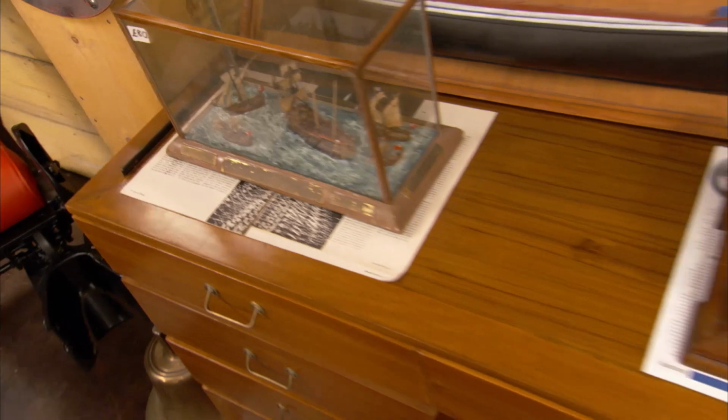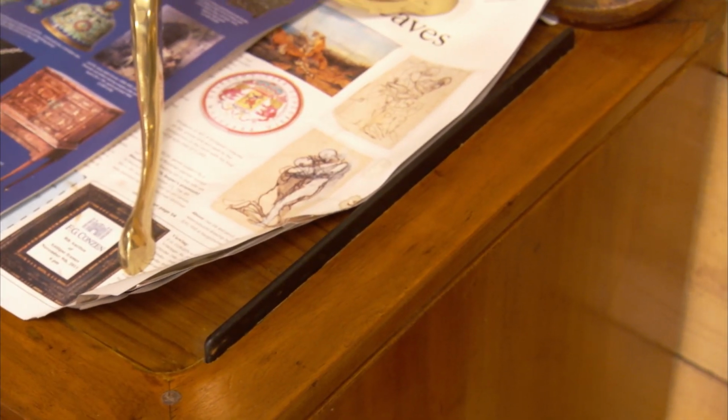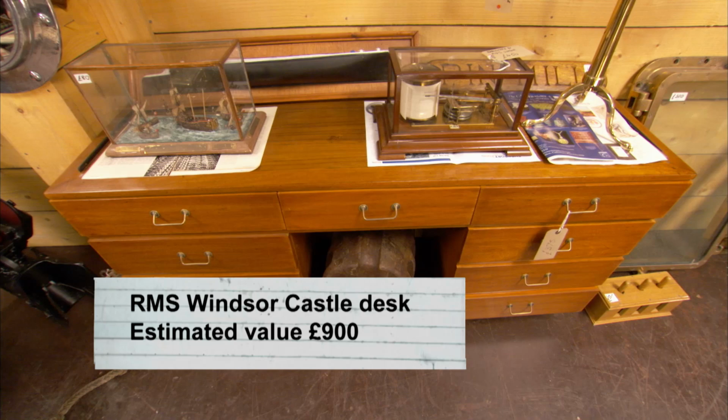This teak desk came off the RMS Windsor Castle, one of the biggest passenger mail ships operated by the Union Castle Line from 1959 to 1977. It could sell for £900.